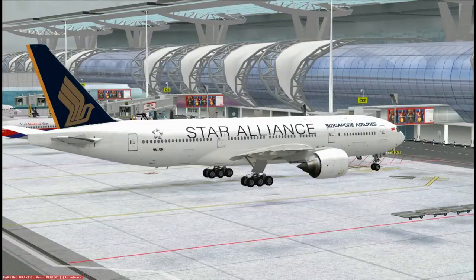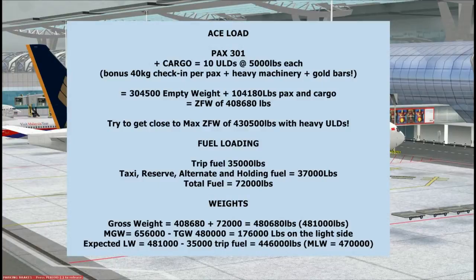Okay, I'm going to do a video showing how I do VNAV climb outs using Captain Sim's 777, in this case the 200 ER in Singapore Airlines livery. We're going to be taking off from Suvarnabhumi Airport in Thailand and flying to Changi in Singapore.